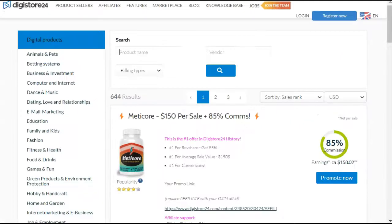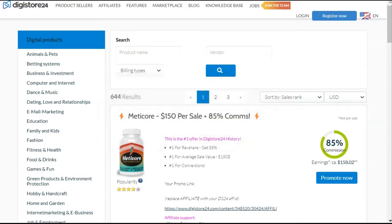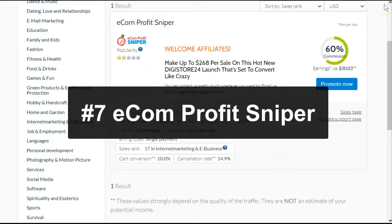What do all of these products have in common? They are all in the top 2 niches of health and wealth. And these vendors are capitalizing on seasonal and trending sub-niches and topics right now that we'll discuss for each product. New Digistore24 affiliate product number 7, Ecom Profit Sniper.